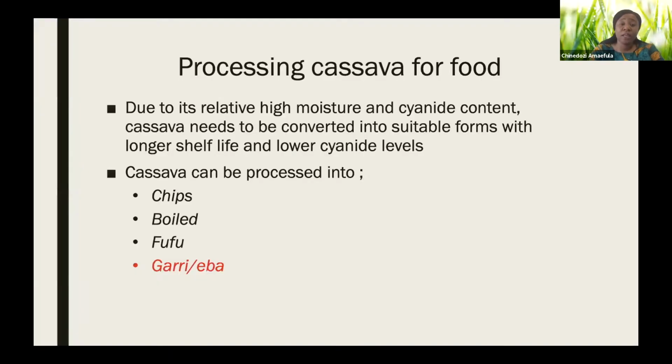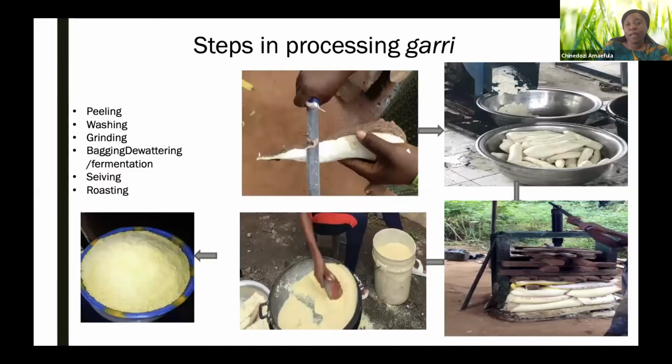It's also grown mainly for its roots. Because of the high moisture content and cyanide content of cassava, it is usually converted to other forms so it can have a longer shelf life and the cyanide content can be reduced. Most times it's consumed as chips and boiled, or it's used in making fufu or garri. Fufu is grated, boiled and pounded cassava, and my work focuses on garri and its derived product called eba.